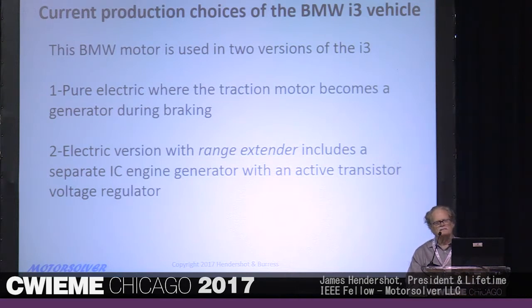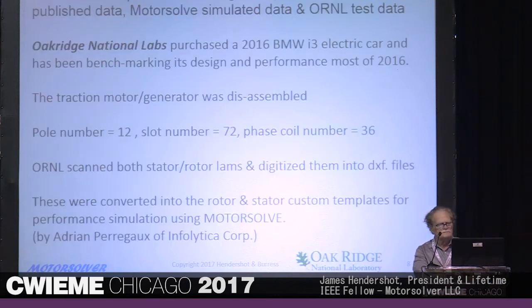So what they did is they put a permanent magnet synchronous generator on there, and as far as I know, that is made by Valeo in France. That generator was designed, built, and supplied by Valeo, whereas the main traction motor was designed and built by BMW themselves.